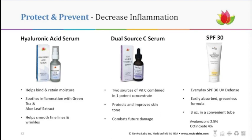To decrease inflammation, you want to make sure you're protecting and preventing from free radical scavengers while you're outside. So you want to make sure that you're giving your skin, whether it's antioxidants or extra moisture or SPF. So here are 3 products that you can choose from.